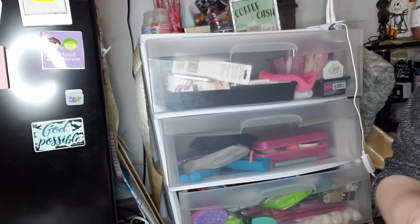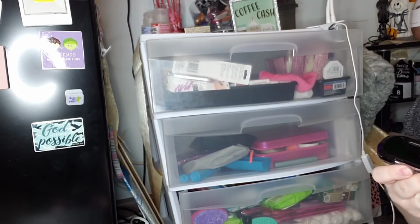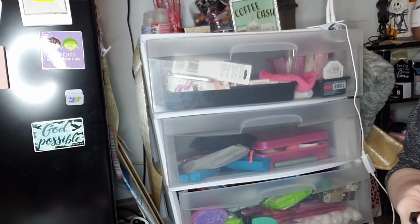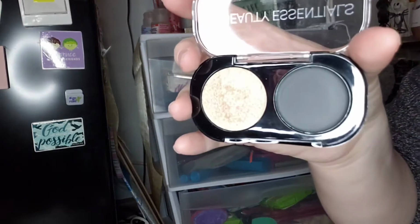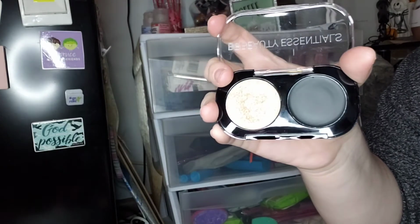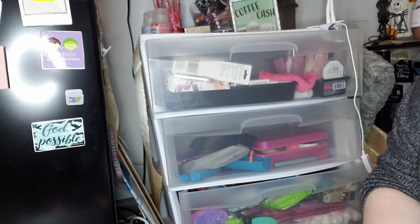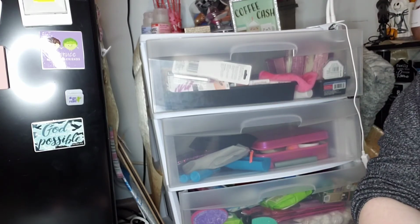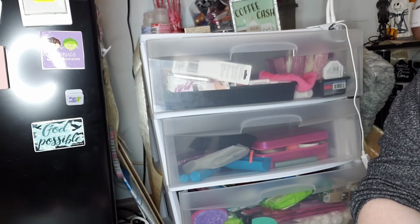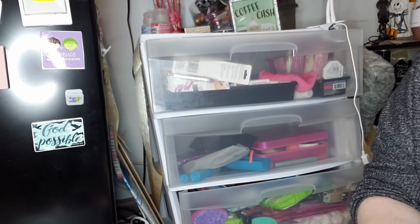This I also got from the Dollar Tree. This is highlighter and brow paint. So this is an eyeshadow, but this came from Dollar Tree. I told you guys I was going to be showing you guys some other pressed powders as well that aren't necessarily eyeshadow palettes. There's some stuff in here that ain't eyeshadow as well. So it's like eyeshadow, pressed powder, and blush, stuff like that.